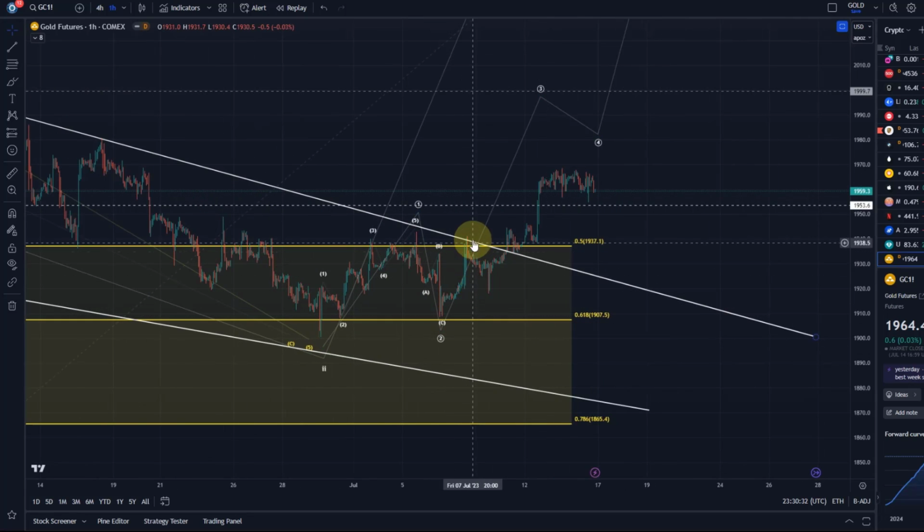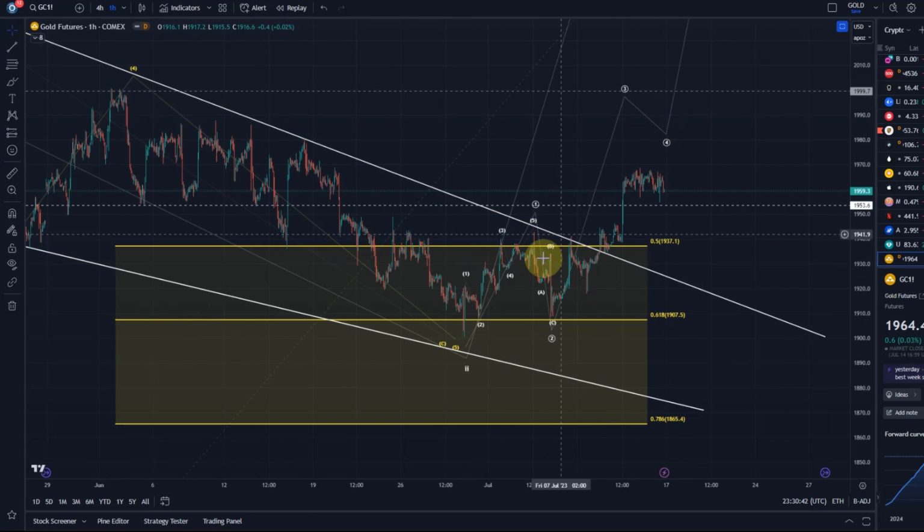This first move up here is again very corrective. Three waves, and then here as well. Everything seems to be a huge 3-wave structure. I don't know, I'm not happy with that. So what we might see here is a larger diagonal structure. They seem to be everywhere in every market at the moment, just a sign that markets are getting more complex.